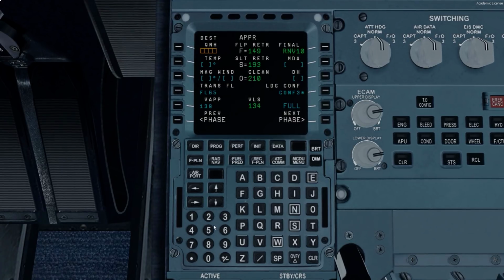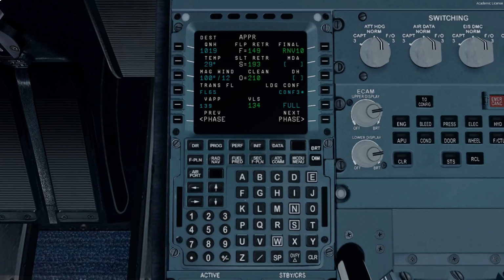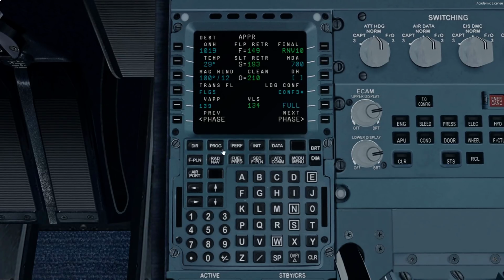Let's go put all the other stuff in. So QNH is 1019. 29 degrees at 112. So there we go. And we're doing an LNAV approach, or VNAV. No VORs, we're doing the RNAV approach, sorry, which just uses the LNAV, which gives us an MDA. This is MDA, not the decision altitude, of 700 feet, like so.